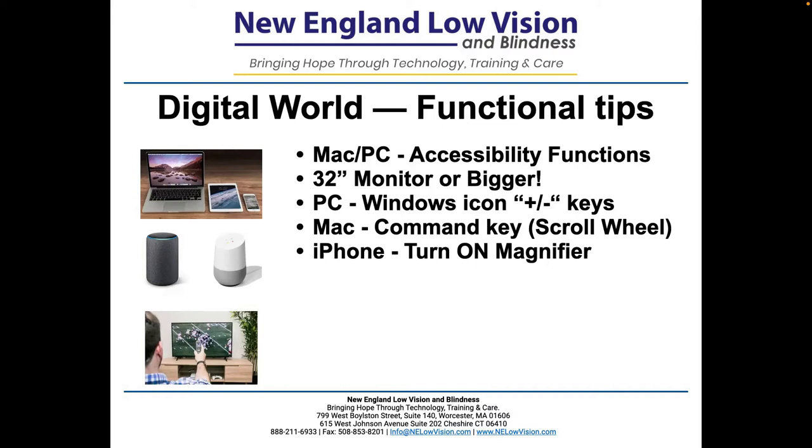The next thing regarding the functional tips for the digital world I want to mention in a broad way is apps. We're going to go into some apps in a little bit. I'm going to name some apps that you're going to want to know. One that I just want to mention right now is Seeing AI. That still tends to be a fairly popular app made by Microsoft for the iPhone. What? So does Microsoft make it for the Android? No. Yep, it's made by Microsoft. It's a free app. You know what free means? Nothing is free. They're getting information, and hopefully it's helpful information to make the functionality of the app better.